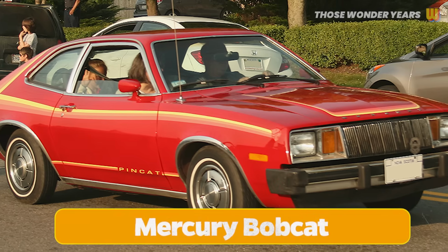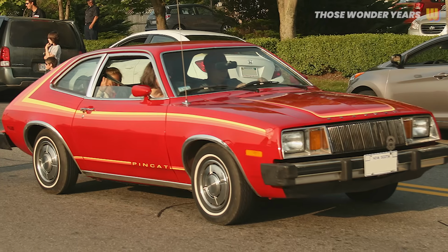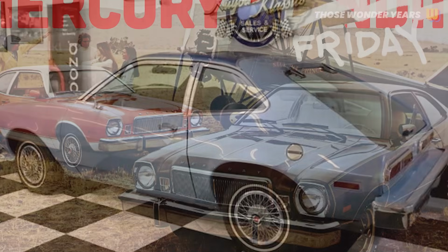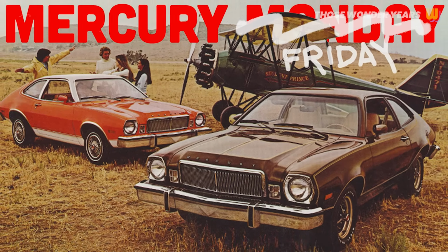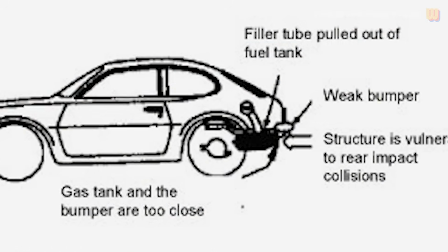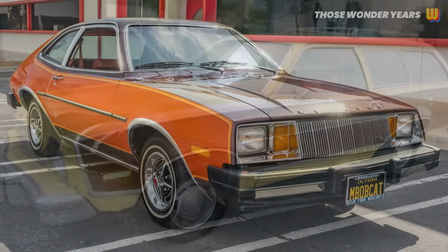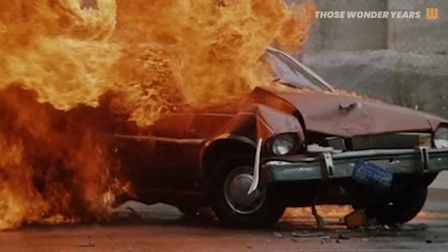Mercury Bobcat. The Mercury Bobcat is the forgotten twin of the infamous Ford Pinto, but make no mistake, it was just as much of a disaster. Marketed as a more luxurious version of the Pinto, the Bobcat was nothing more than a glorified ticking time bomb. Literally. Like the Pinto, the Bobcat had a deadly design flaw, a poorly placed fuel tank that could explode in a rear-end collision. And because Mercury was supposed to be a premium brand, buyers paid extra for the privilege of driving a car that could turn into a fireball on impact.